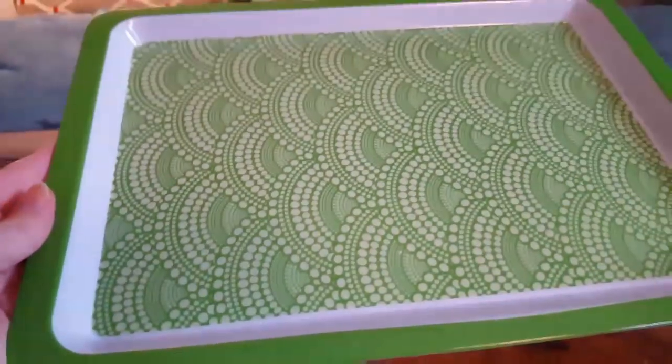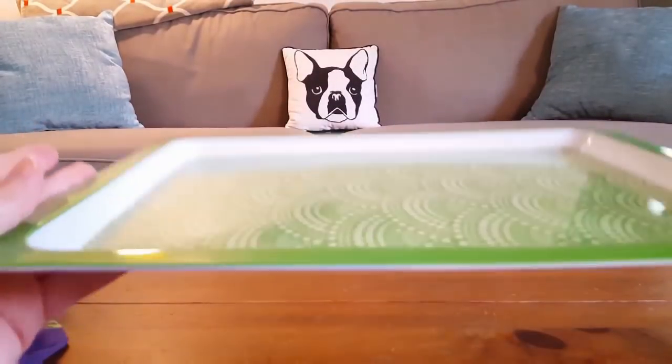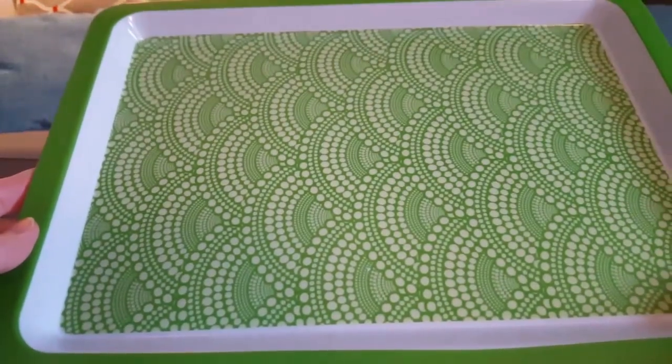I picked up this tray. Of course, it's green, my favorite color. They also had blue and red. I figured this would be perfect to put cookies on, or when my husband grills out, put hamburgers and hot dogs on it when they're done.